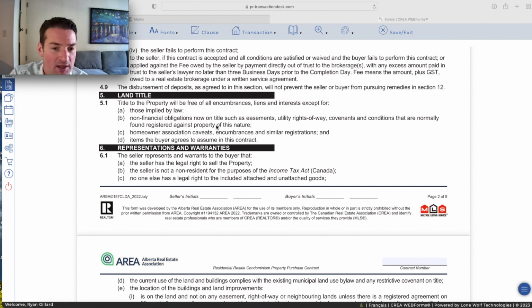So that's why the title is very important, because you can't sell it if there are things on title like that can't be resolved before possession day. So it could blow up for that reason.